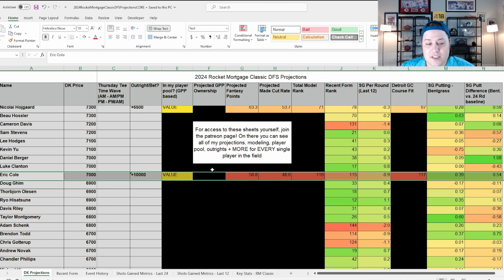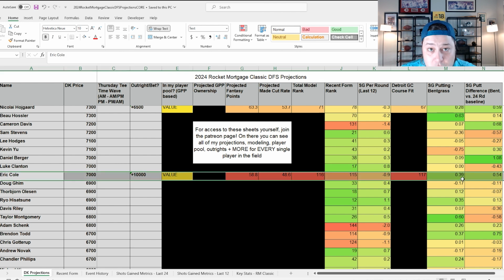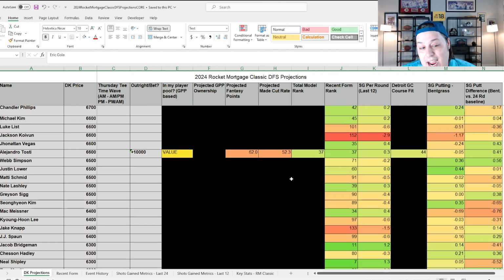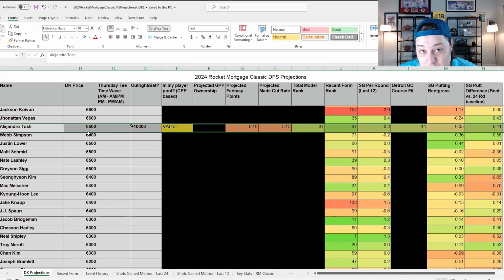So $7,000, just a better player than the price tag, and another player that also excels on bent grass, which I think you're going to need out here at a birdie fest. And then the last play we're going to go through is another guy at 100 to 1, and he's $6,600. So even cheaper than what we had there with Eric Cole, and it is Alejandro Tosti.